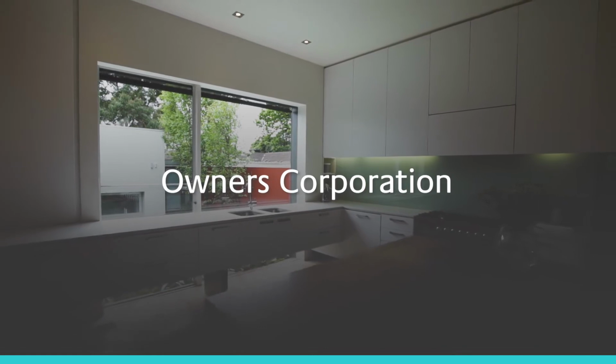Owners Corporation. If you rent an apartment or townhouse, it's likely that an owners corporation exists, and you must abide by their rules and guidelines during your tenancy. We will provide you with a copy of these rules in your disclosure statement. If you have any complaints or maintenance requests about common areas, contact your property manager, who will liaise with the owners corporation.